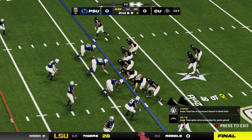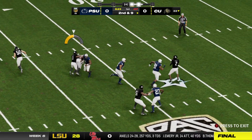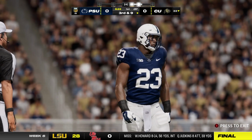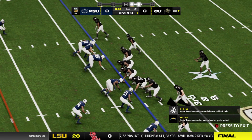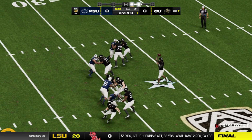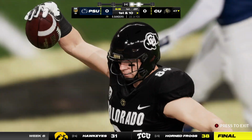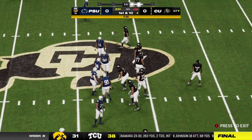Ball at the 33, 2nd and 9. Now back to throw. And that'll fall incomplete. He was hit just as he let that go. And now it's 3rd down. They'll look to throw here. Work in the middle of the field, and he's got a man complete. Rookie to rookie on the hook up there, and it's a first down.